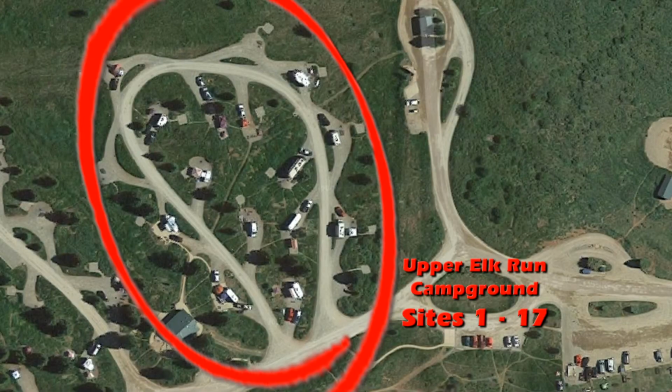Alright, so moving in a little closer here, guys, on the Upper Elk Run Campground, we can see that this campground holds sites 1 through 17. All 46 sites at this campground, guys, are no hookups. They're all basic sites. You can see here that they've got some pull-through sites on the Upper Elk Run, and they've got some back-end sites. The sites are all smooth gravel and level for the most part, and they're spaced out nicely. You've got a little bit of room between you and the next camper.